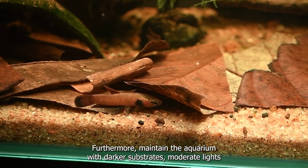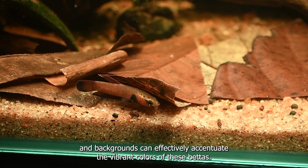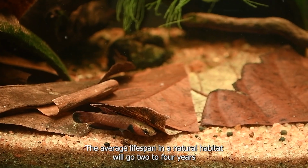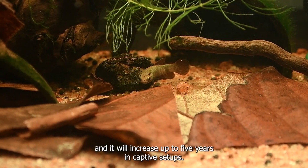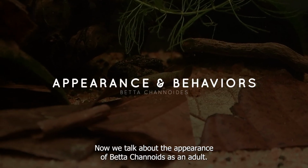Furthermore, maintain the aquarium with darker substrates. Moderate lights and backgrounds can effectively accentuate the vibrant colors of these bettas. The average lifespan in a natural habitat will go 2 to 4 years, and it will increase up to 5 years in captive setups. Now we talk about the appearance of Betta Channoides.